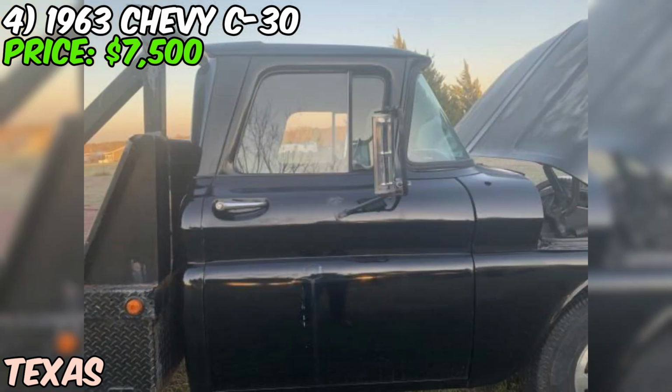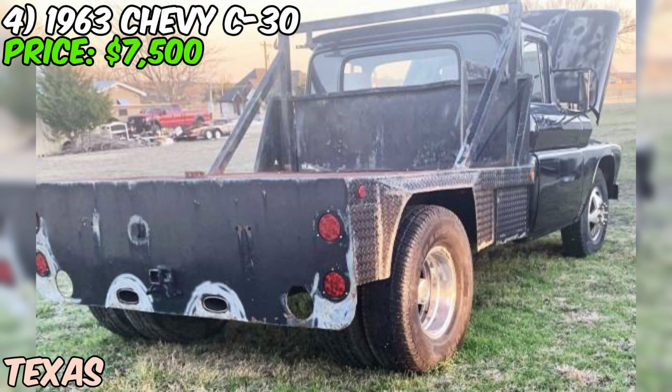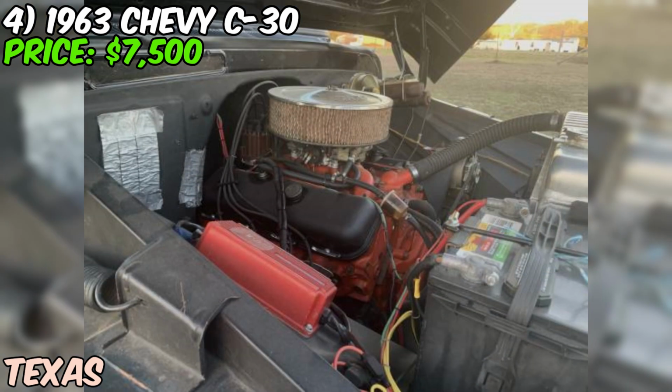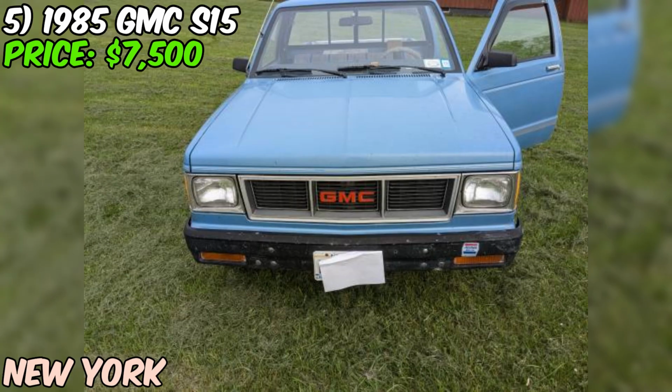The dually configuration with alloy wheels and 6 good tires is a plus, and that big block 396 is definitely a desirable power plant. This could be a great opportunity for someone who's not afraid to tackle some restoration work and wants a unique classic truck with some serious power under the hood. Just remember, you'll need to factor in the cost of paint, interior work, and most importantly, getting those brakes sorted out properly.